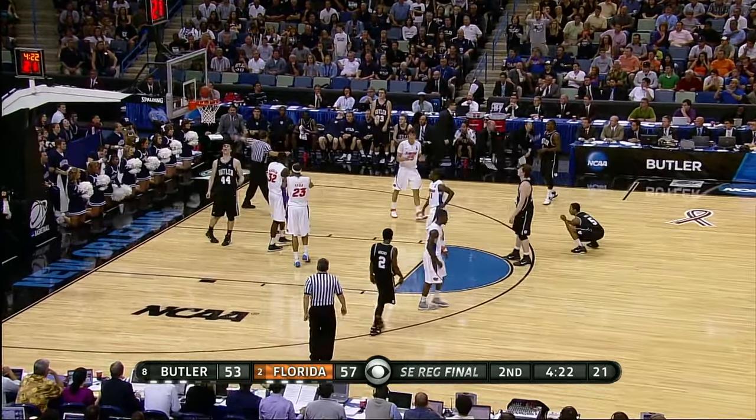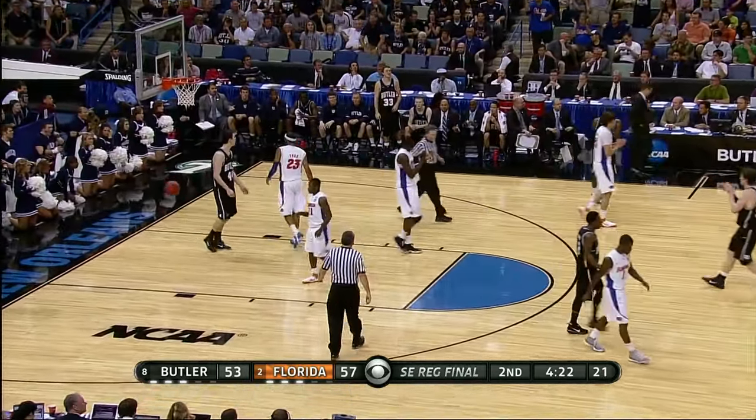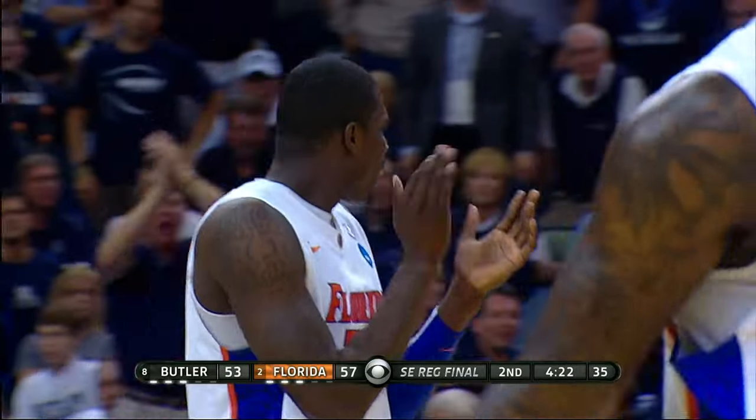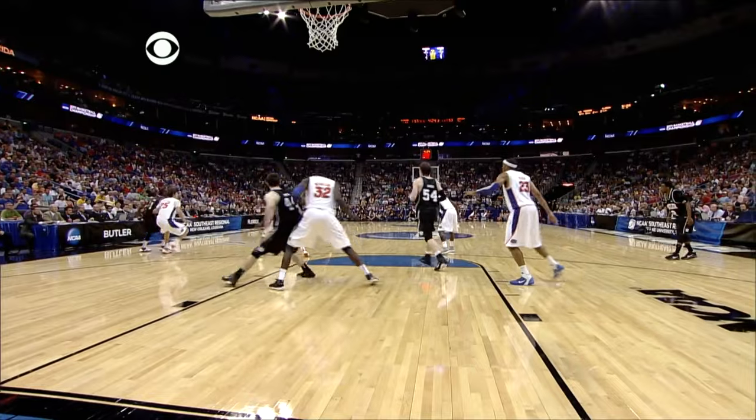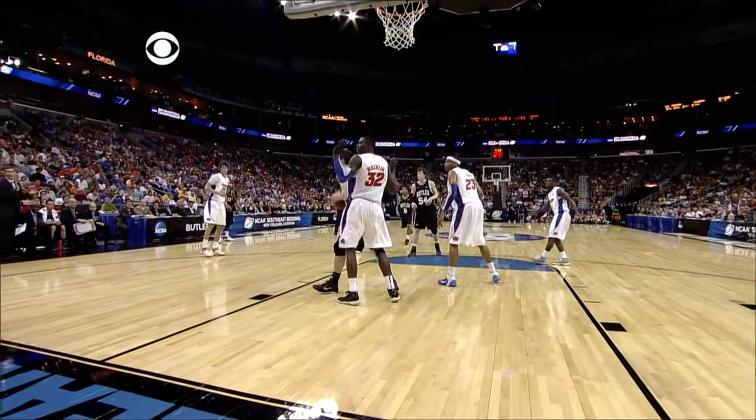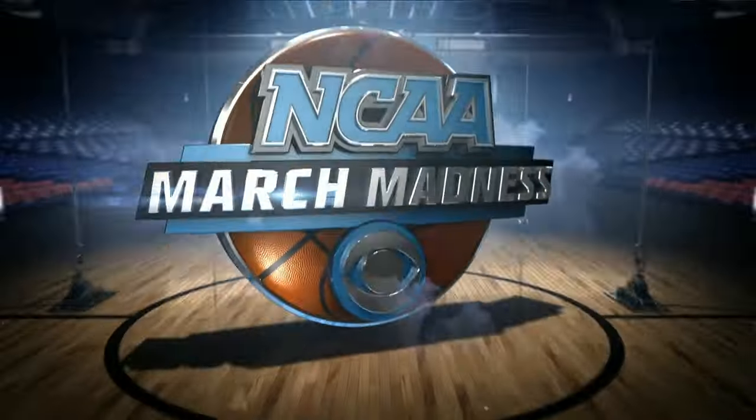And another foul. Offensive foul. This time it's offensive against Andrew Smith. Andrew Smith, his third. Yeah, those are the kind of fouls that'll drive a coach nuts. You got good position right now. Watch him put his hand around his back on the hook. Oh, come on. You can't do it. Come on. You can't do it.